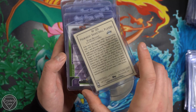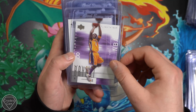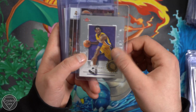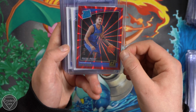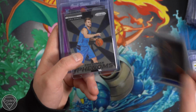That's got like a really old school art, doesn't it? We then have a classic Lakers again. Kobe again. Kobe cards coming in quite a lot at the moment. Yeah, so really nice. Authority, basketball stamp there. Then we got Luka Doncic. Press proof. Luka Doncic there. How strange. Donruss. A couple of those stamped in.